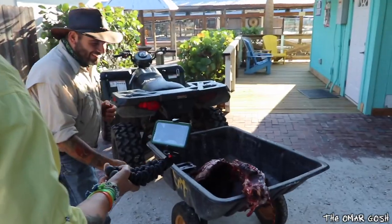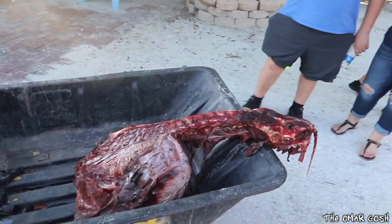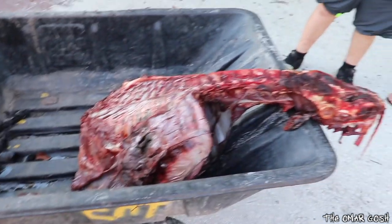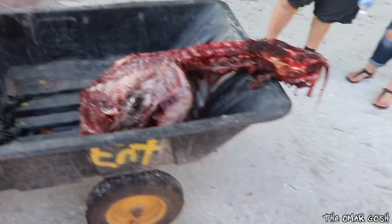I got you. Whoa! What the heck? Look at this. What is that? I'm going to guess maybe a farm animal of some sort, a goat? Maybe? What do you think, Savannah? I don't know, man. What do you think, Omar?